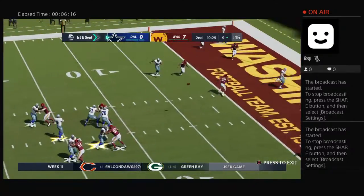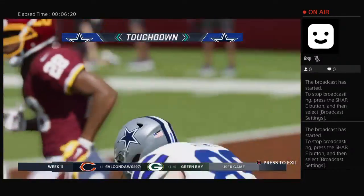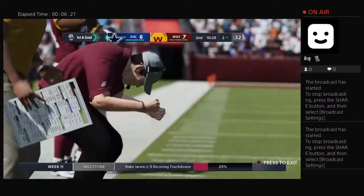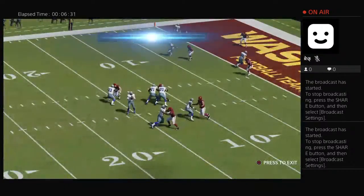Now they'll throw here out of the gun. And that is caught. Touchdown, Cowboys. Blake Jarwin, his second touchdown on the season. And the Cowboys are an extra point away from tying the football game.